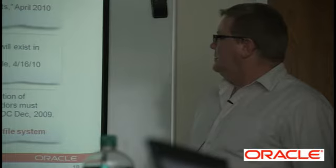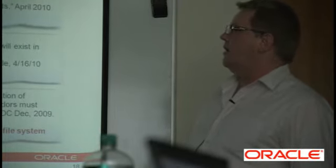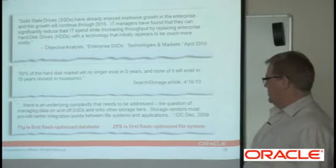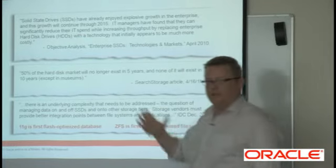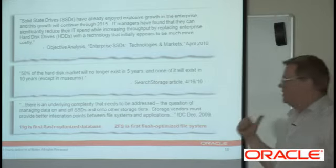There's an underlying complexity that needs to be addressed: the question of managing data on and off SSDs and onto storage tiers. Remember, I was talking about the storage tiers, the plane. Who's in the front and who's at the back? How do you manage your storage?